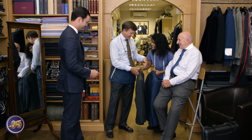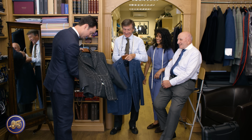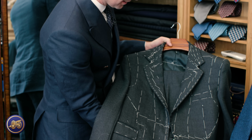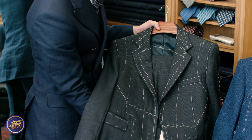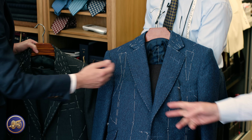Oh, boy. Well, here's the nail head, right? That's the nail head, pin head, bird's eye, different sizes. And then the famous house tweed. Yes, with those beautiful brown flannels.